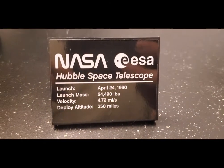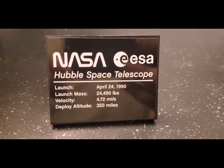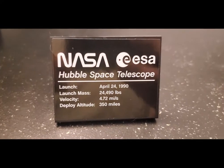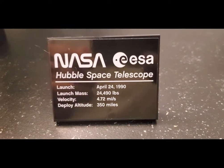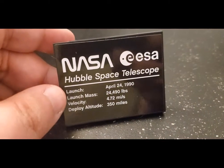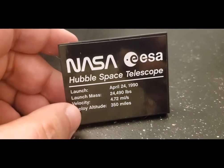Alrighty, so first we've got the Hubble Space Telescope. As you can see, it launched on April 24th, 1990 on this particular mission with Shuttle Discovery. And this little plaque here, this is a sticker, just to kind of delineate what this is. You can see here it's got some information about the launch date, how big it is, how fast it's going, and where it is in Earth orbit. So that's kind of a nice little thing for display purposes. So let me go ahead and show you the main model here.